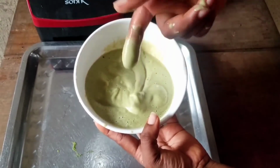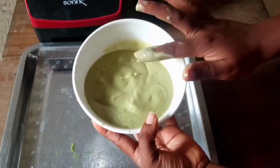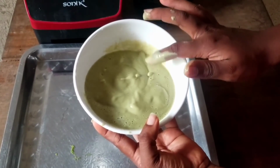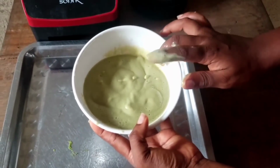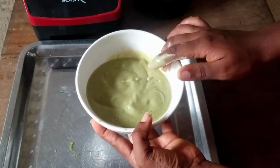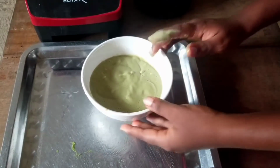It is not like some of those masks that you do and then your hair will be covered with those white substances. No, this one actually really works and it is really nice. As you can see, it's blended. Guys, I'll go ahead now to apply.